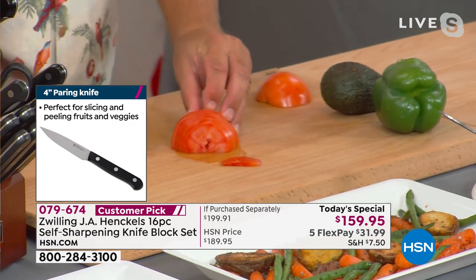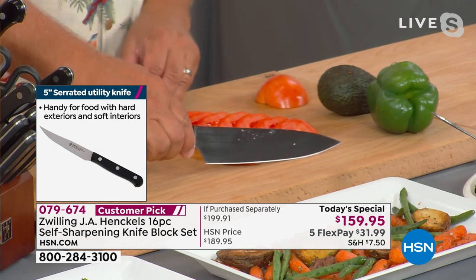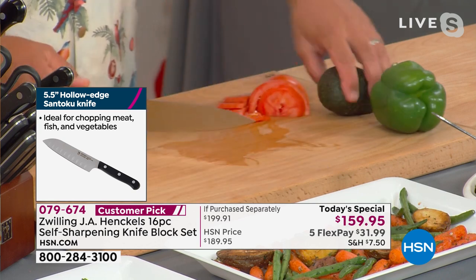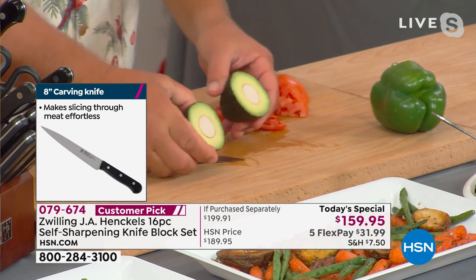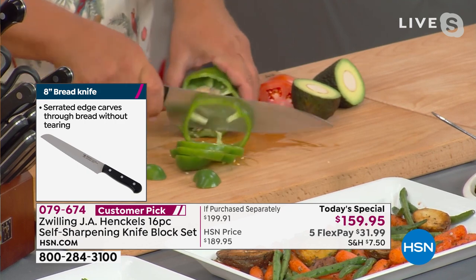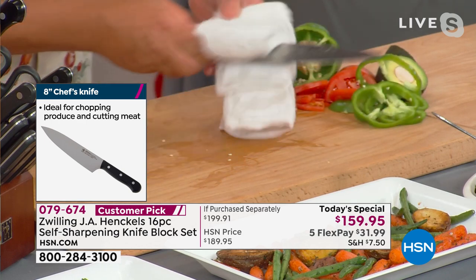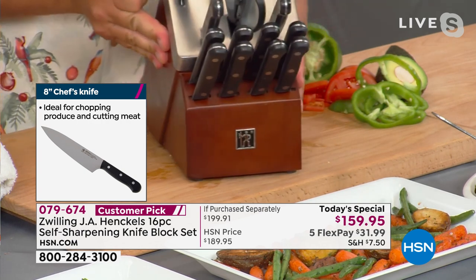But I'll tell you what Zwilling Henkels has done is created a knife block that has built-in sharpeners. So after you're cutting on your cutting board, after you cut through a ham, lamb, or roast beef, or maybe you're chopping vegetables and cut through a pit or a seed. Maybe it's just from chopping, slicing, and dicing on your countertop or cutting board. It starts to dull your knives over time. But look what happens. Now, in this cutting board, I'm going to pick this up and put it right here on the countertop so you guys can see this. I'm going to point it towards the camera just like this one.